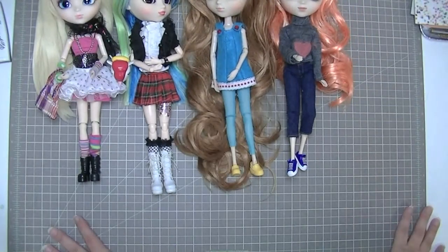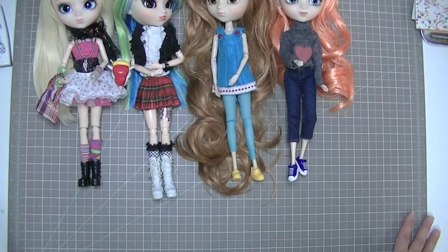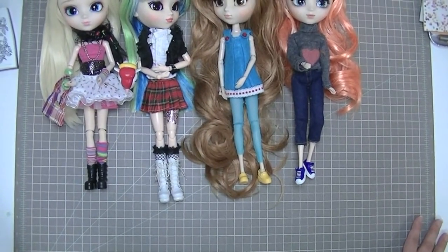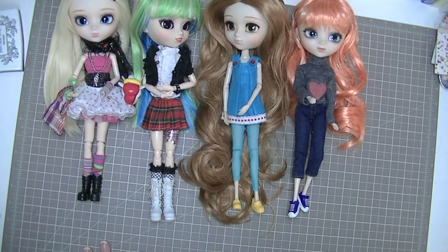I do have a fifth doll, but it is Bloody Red Hood, and she is wearing her, oh, I cut off the heads of all my dolls. Hang on, that's not very nice. There they are. Bloody Red Hood is still in her stock outfit because I love her stock outfit too much to take it off.